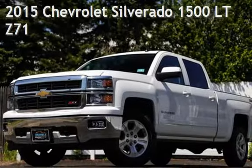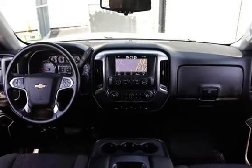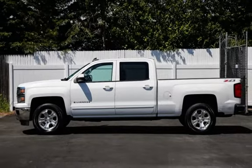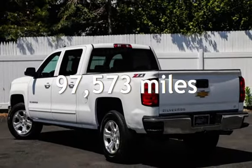Presenting a pre-owned 2015 Chevrolet Silverado 1500 LT. This four-door truck has an 8-cylinder, 5.3-liter V8 engine, with four-wheel drive, and an automatic transmission. This Chevrolet has less than 98,000 miles on the odometer.